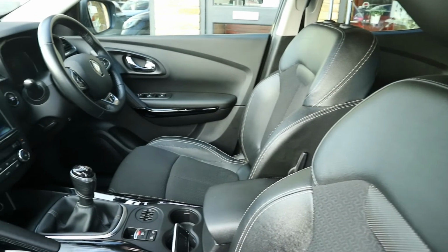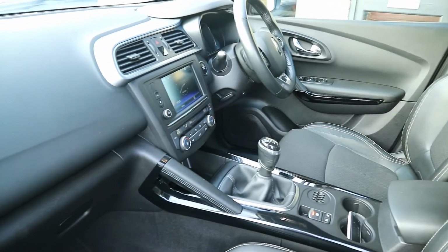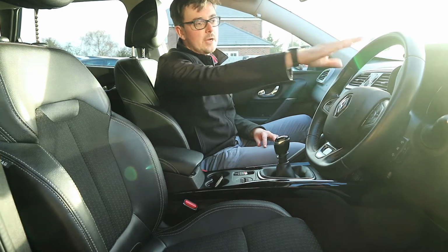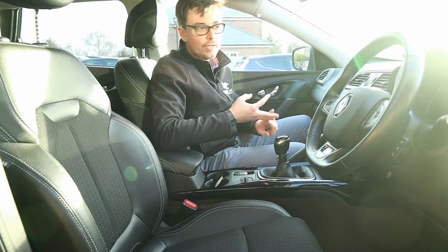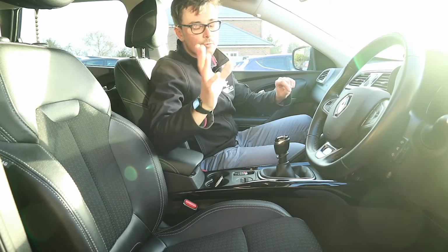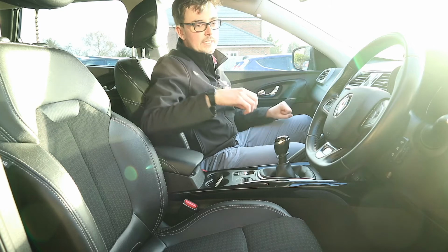Right then, moving into the front of the Kadjar, this is where it really shines in terms of price point and what you get for your money. Now, you get a lovely digital dashboard just up here with all of the relevant information that you might need. You get your cruise control in there, you get your range in there, you get your radio station, and you have also got digital readouts for your petrol and diesel in this case, and your temperature in there as well.